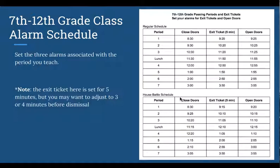There are copies of this on the website. I've also printed copies for you to post in your classrooms. This has our regular schedule and our house battle schedule because those are off. It tells you, and I have alarms set.